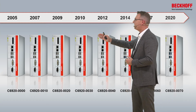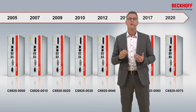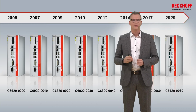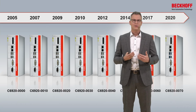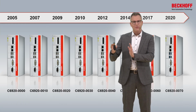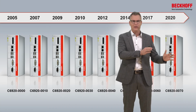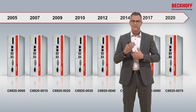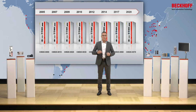Let's take a look at the time frame here. Already in the year 2005, we started with the design of the C69 family, these days with a Pentium M processor. And basically every 2 to 3 years, we implement a newer CPU generation. We keep the old one in place, we add the new one, and then a few years later, we add another new one. That means that basically always 3 generations are available at the same time. And once in a while, we discontinue one product family. Sorry, that was a mistake. We don't discontinue the family, we discontinue the motherboard generation, and we keep the family alive.